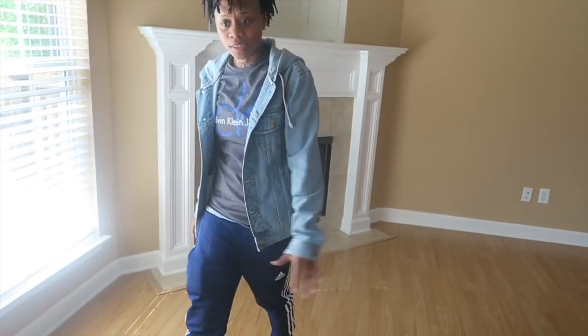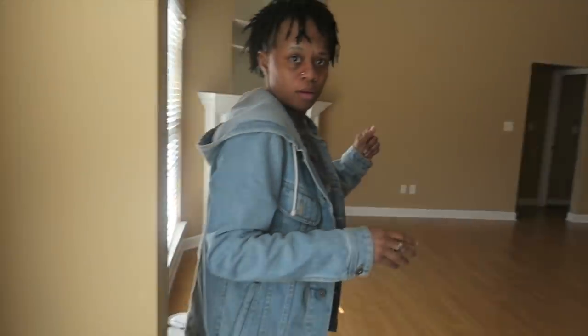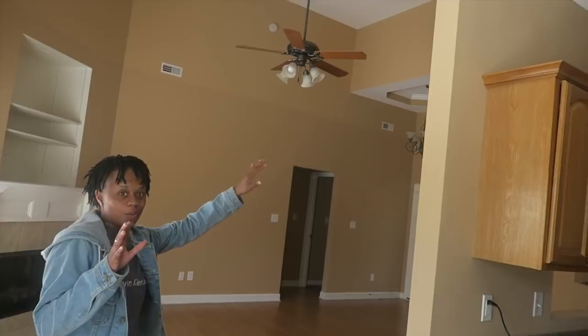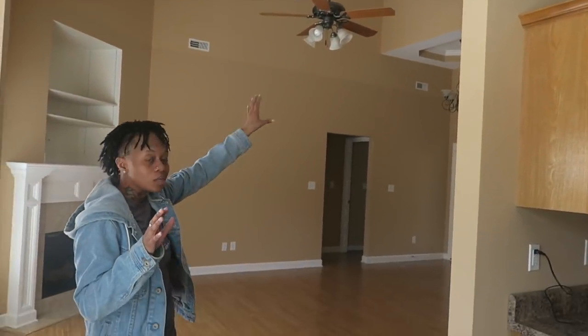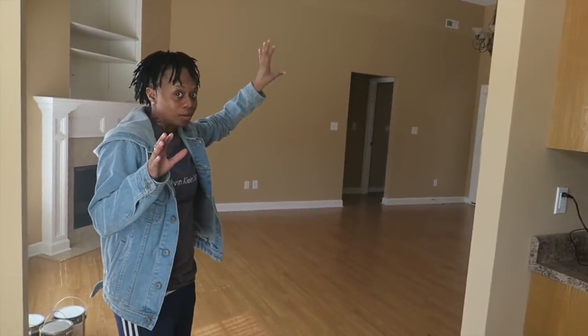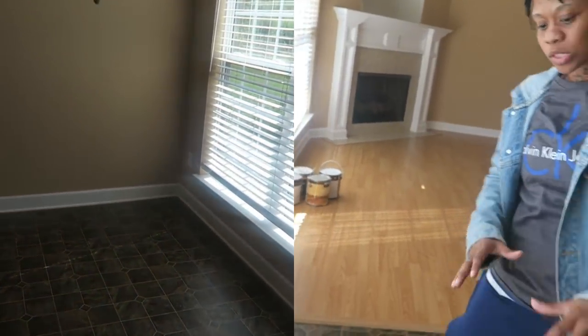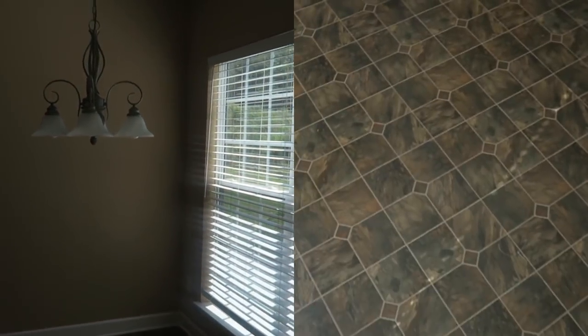And then we got the kitchen here. This is the dining room area. And y'all, FYI, side note, don't get used to this color. Don't get used to none of this, alright? You'll see why. But this is the open space for the dining area.